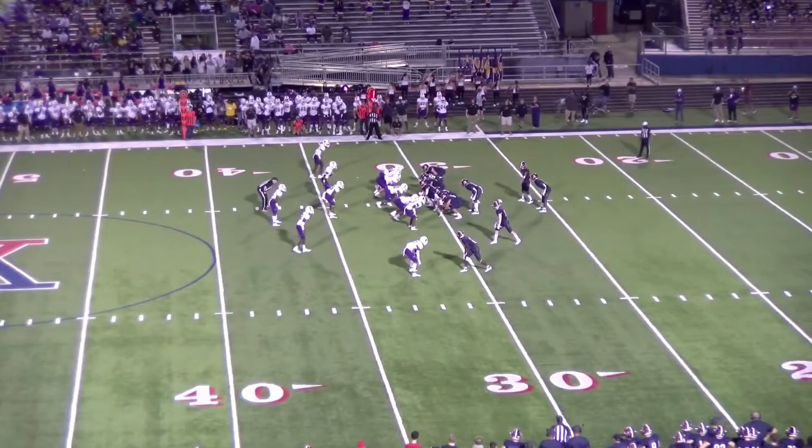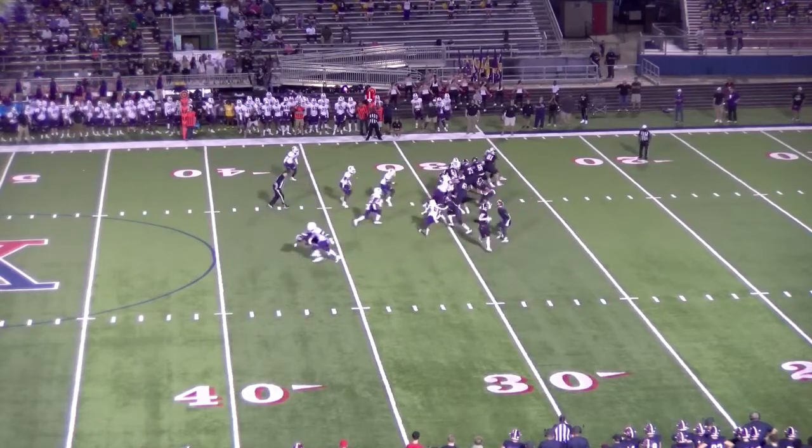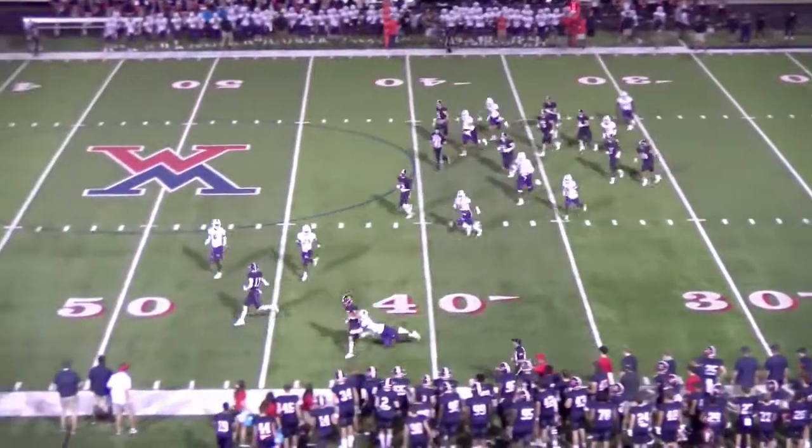Play. It's a little zoom motion. We snap it and it hits Jake in the leg. Federico picks it up. They lose contain, and Fed was able to make a 16-yard gain here.